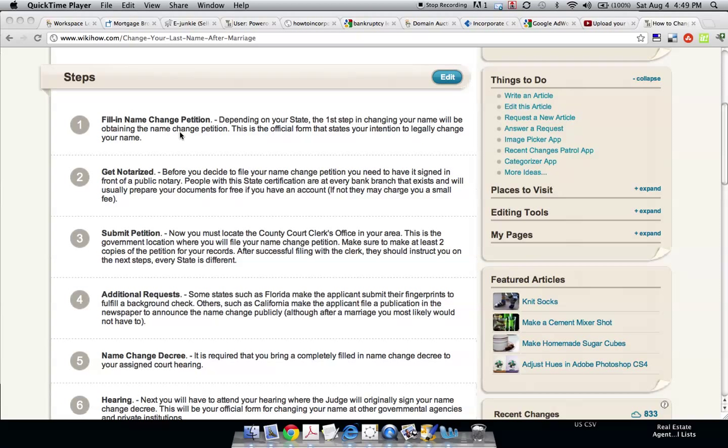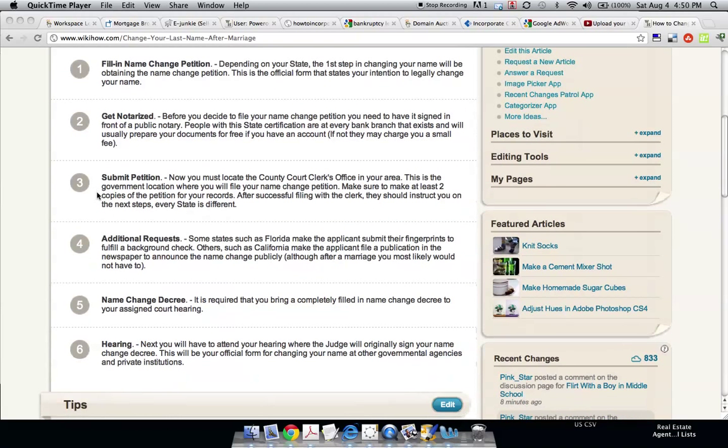What you have to do is step 2, get the form notarized, and a notary is someone that is just hired by the state to publicly witness documents. So in other words, they're licensed by the state to witness and certify your signature on a form. So what they'll do is, if you go to your local bank branch where you have an account or don't have an account, they have notaries on staff, and what they'll do is ask for your driver's license and just certify your signature, basically.